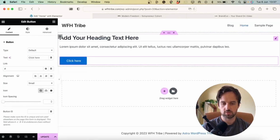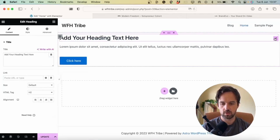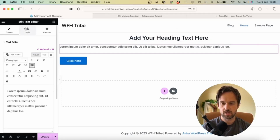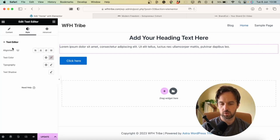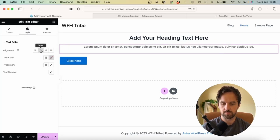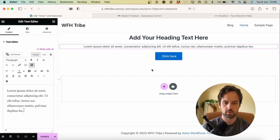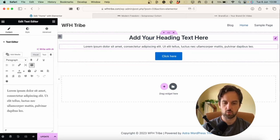So what we want to do next is click on the pencil icon again. Then we just come down here to alignment and center that. And then we do the same with the pencil icon on the subheading. We click that, and in this case we go over to style, then alignment, and we center that as well. And finally, for the button, we do the exact same thing. We click on it, we go to alignment, which is under content in this one, and we center that.